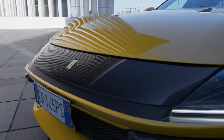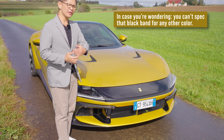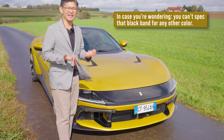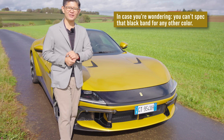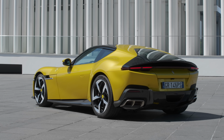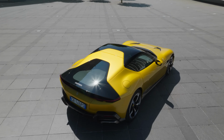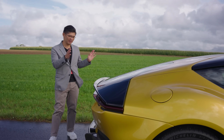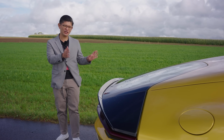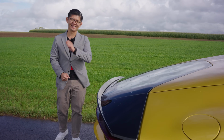The front and rear parts of this car would probably be the most controversial simply because of this black band right here. And no, you can't order it in any other color. It's a hallmark to the previous Ferrari V12 such as the Daytona, and it's something that you will also see at the back. Now, the same black band is found at the back. As you would notice, it takes up almost the entire rear end. It integrates well with the glass, and this gives the 12Cilindri its unique signature, and it's something that you will probably notice even more at night.